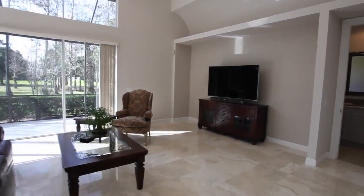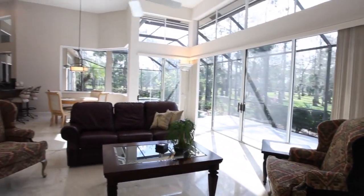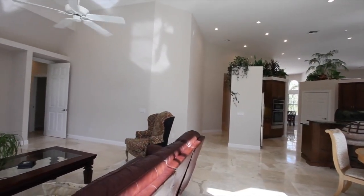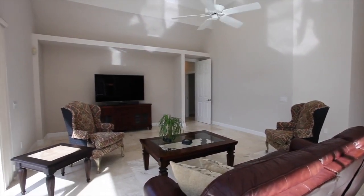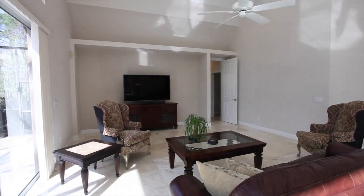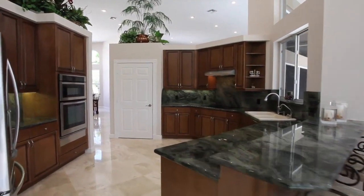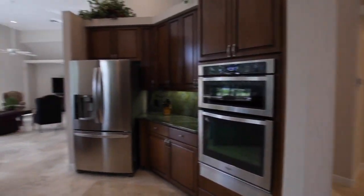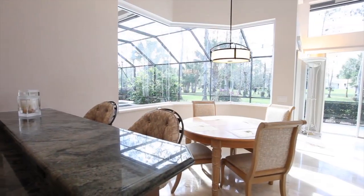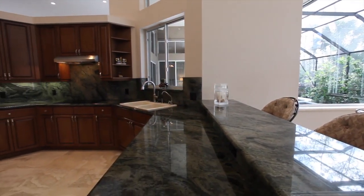Gather with family and friends in this casual family room that opens to the pool and patio area. This kitchen is light and bright, perfect for creating a gourmet meal, and has an eat-in breakfast area. It features custom wood cabinetry, granite countertops, and top-of-the-line appliances.